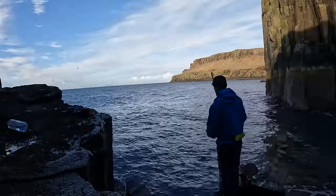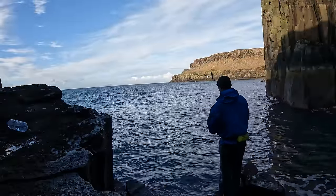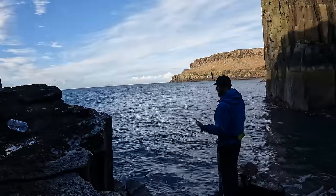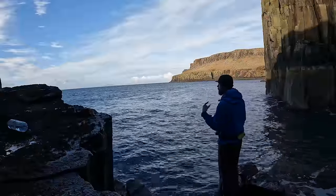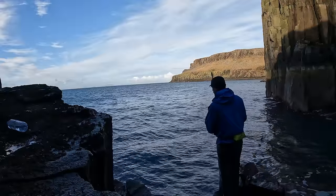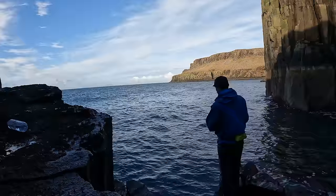I cast as far as I could and I got into the really deep water. Let my lure sink, and there's obviously a ledge in front of us here where this gully comes in. The lure hit the deck, and as I was bringing it back in, I felt it hit a wall. So I lifted up over the wall, and the fish, I guess, is sitting on top of the flat bit on the corner of the wall. And then it took it, but there's obviously another ledge behind that, and it's gone straight into it.